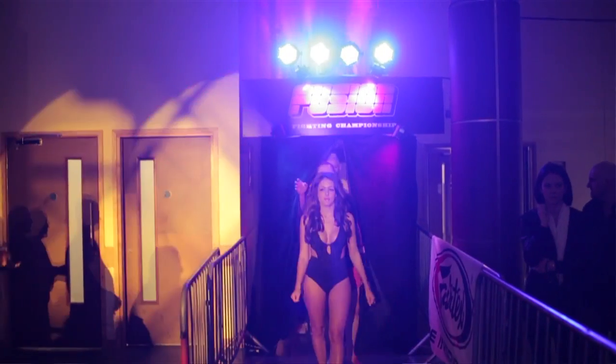Making his way to the octagon, fighting out of the blue corner, representing Southwest Black Belt Academy. Put your hands together for Matt Parish.